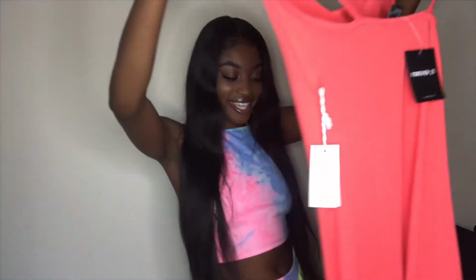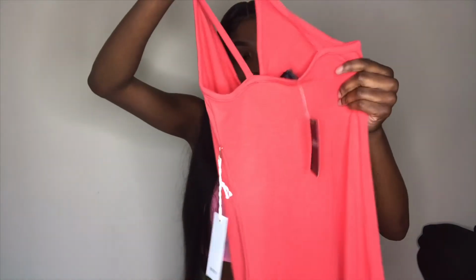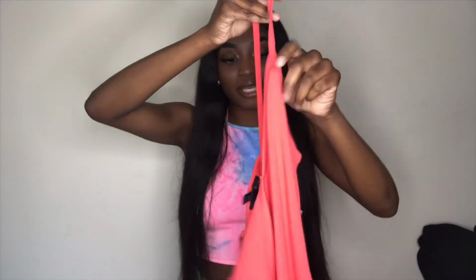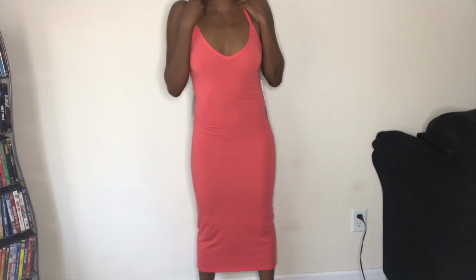But yeah, y'all, this is cute. Can't wait to try it on. It looks not super see-through, but you know, some people don't like see-through things at all. I don't know. It looks a little see-through because I can see the tag through here, but oh well.